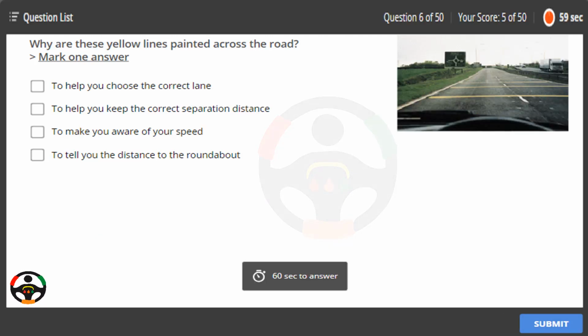Why are these yellow lines painted across the road? To help you choose the correct lane, to help you keep the correct separation distance, to make you aware of your speed, to tell you the distance to the roundabout.